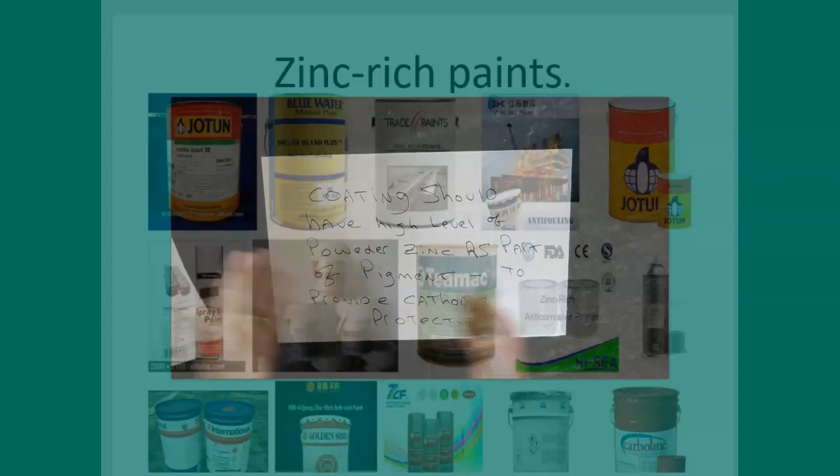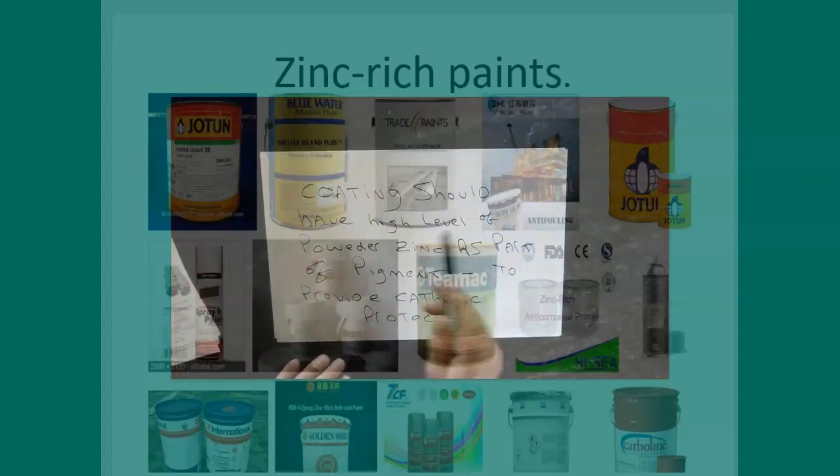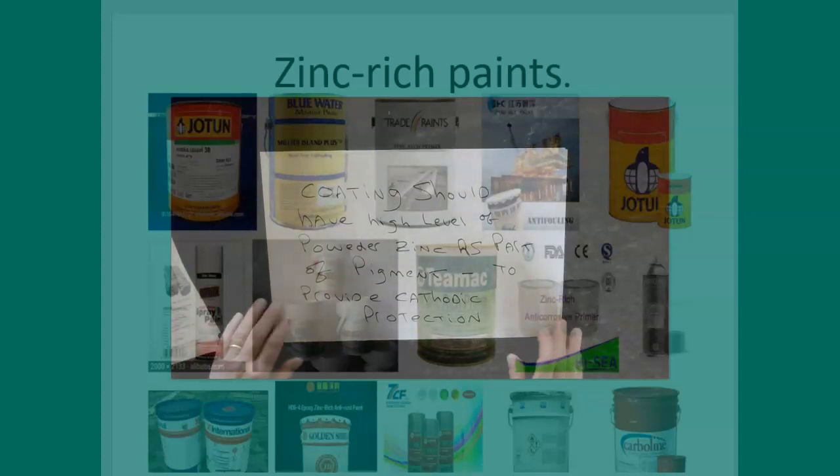Using our whiteboard here, let's make some notes. Coating: we're talking about zinc-rich paint. The coating should have a high level of zinc dust or powdered zinc as part of the pigment. I see numbers like 90% of that pigment. It's hard to explain, but you should have a 90% level. If it goes below that level, it doesn't provide the appropriate protection.